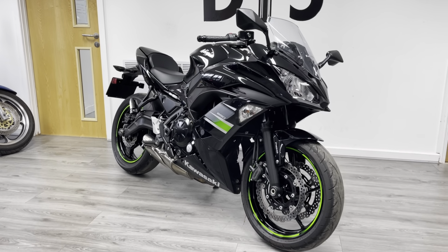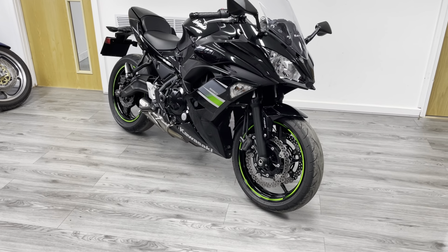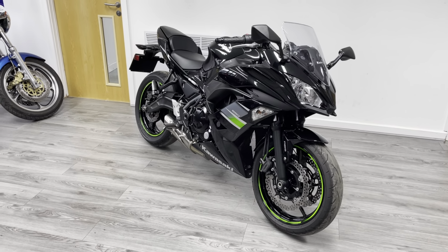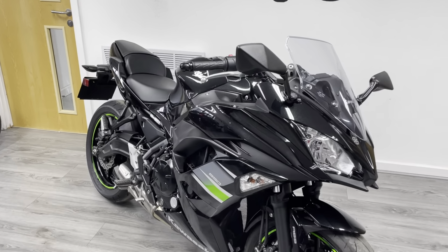These bikes can actually be electronically restricted to 47 horsepower, allowing you to ride it on an A2 licence. So if that's something that you're interested in, please feel free to give us a shout. Otherwise, I'll give you a whip around the bike and try and do the bike some justice.